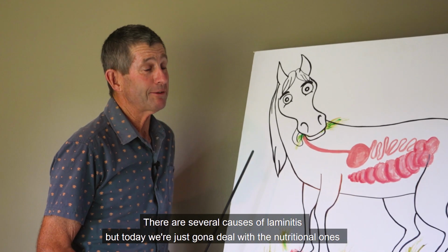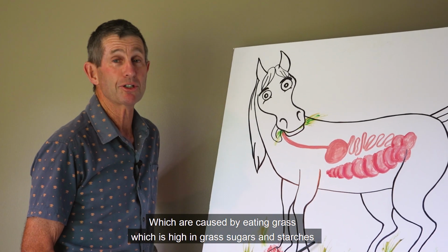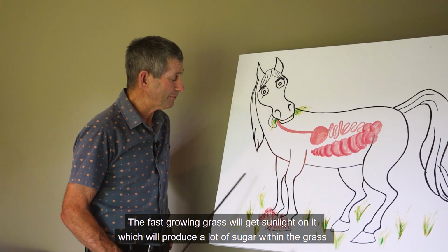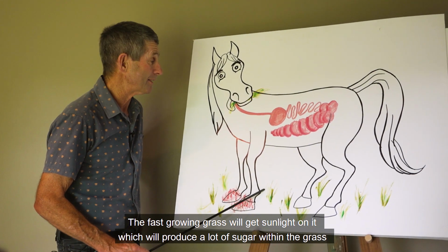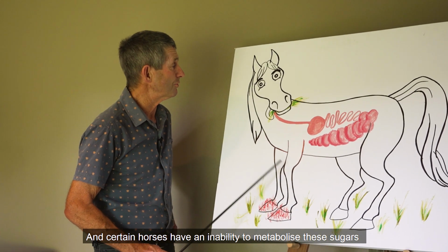So there are several causes of laminitis, but today we're just going to deal with the nutritional ones, which are caused by eating grass, which is high in grass sugars and starches. So what tends to happen is in sunny days, the fast growing grass will get sunlight on it, which will produce a lot of sugar within the grass. And certain horses have an inability to metabolize these sugars.